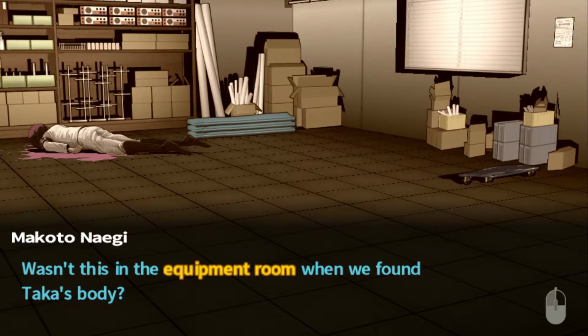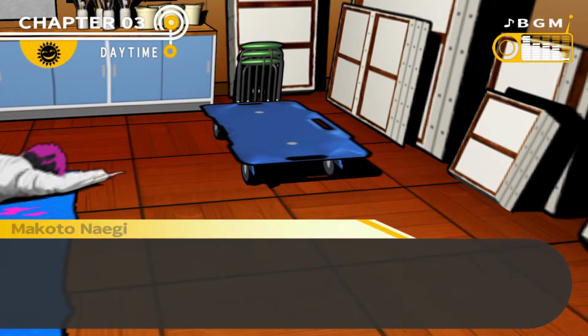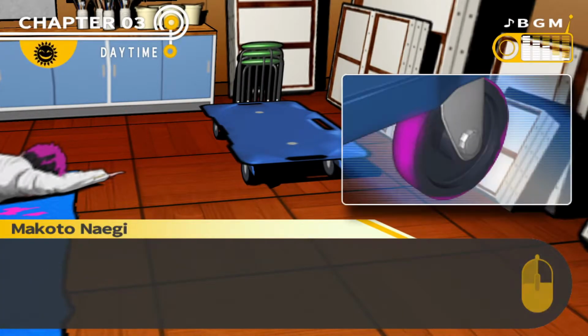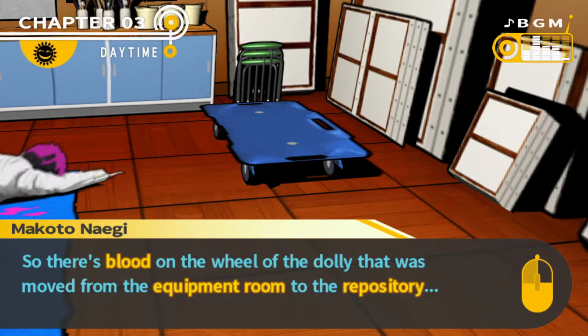So they would have moved him from the equipment room to the art room, which isn't really that far. And look at the wheel. There's a blood stain on it. So there's blood on the wheel of the dolly that was moved from the equipment room to the repository. Remember his body was missing and it had those 2 streaks? That was the dolly. They moved Taka with a dolly then on a tarp.